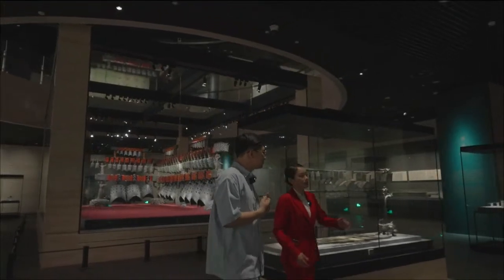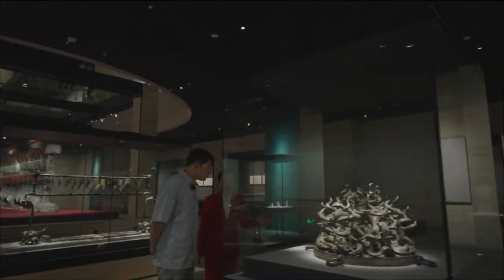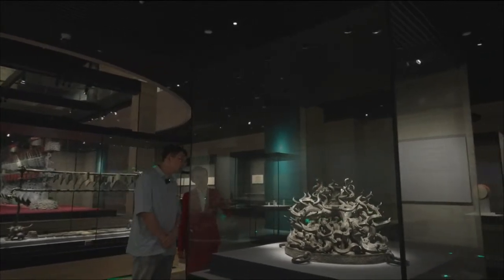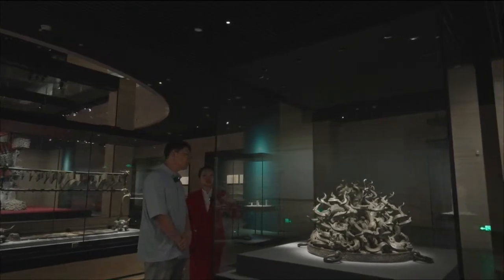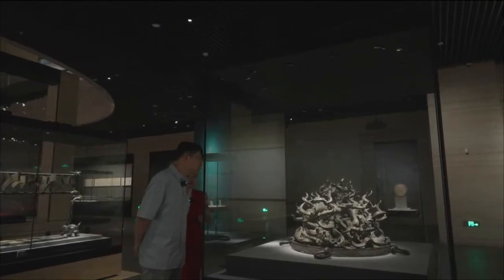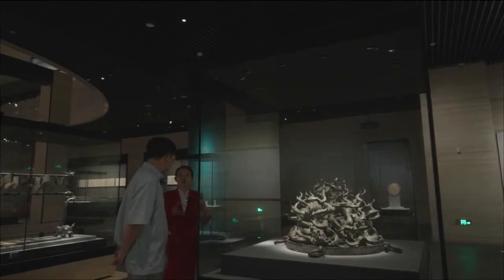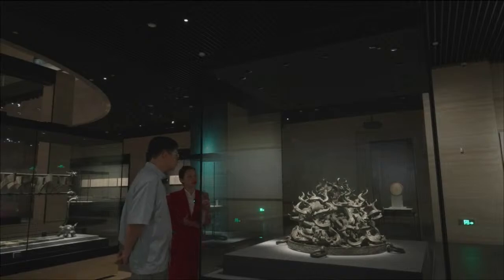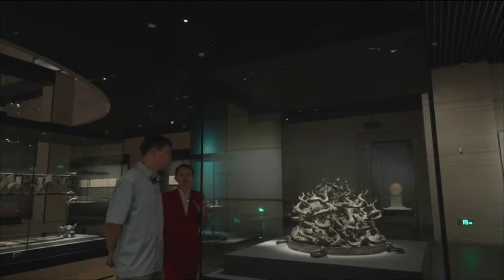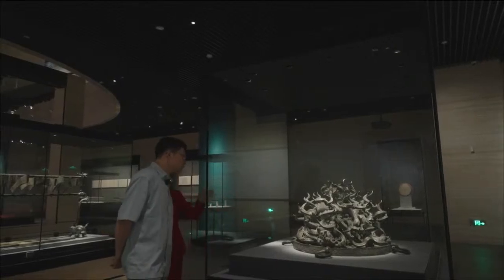Yes, as we walk here, we can see this is a quite complex relic, and its name is the Jian drum base. From a distant view, it's quite complex. But if we take a closer look, we can discover that it consists of numerous dragons. About 2,400 years ago, those dragons were golden, so it was quite beautiful. And our ancestors also decorated the surface of each dragon's body with turquoise, as we can see here.